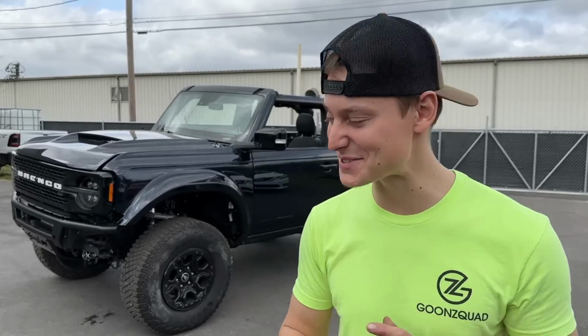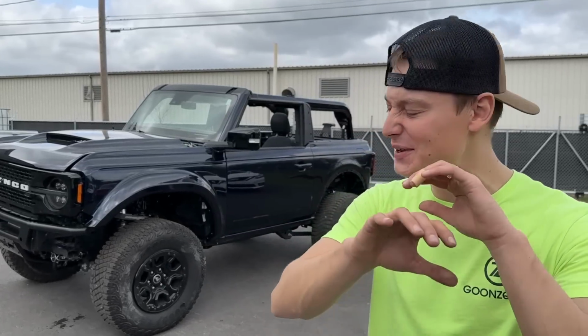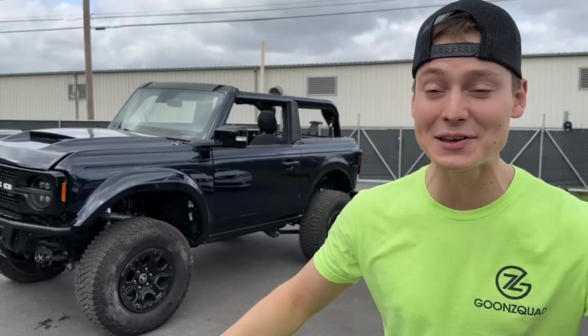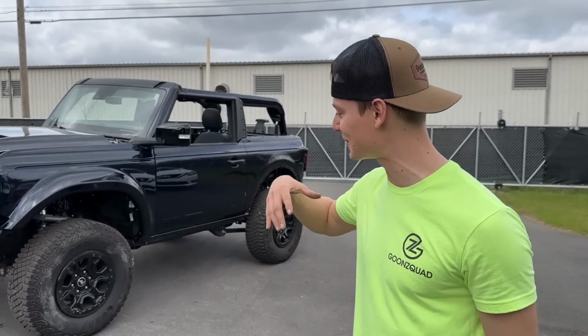Guys, so we quickly just threw on some freshly painted body panels, just the hood and the fender, and I gotta say that is looking absolutely insane. Can't wait to throw on the rest of the wide body. It's just gonna completely flow. And of course, we still gotta do the spacers, bigger tires, but that's all coming here soon.